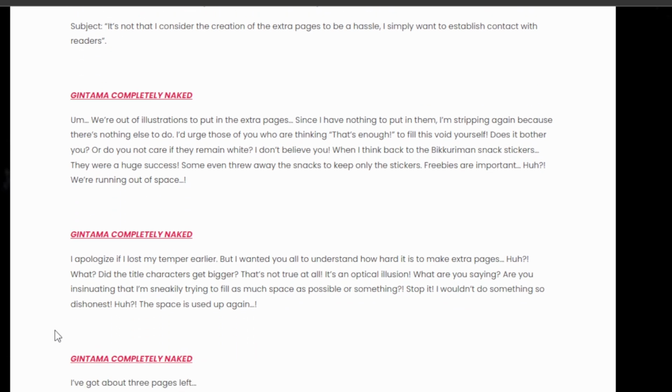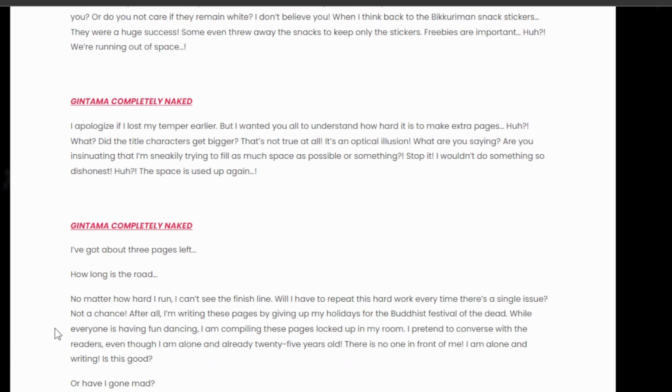Gintama completely naked. I apologize if I lost my temper earlier, but I wanted you to all understand how hard it is to make extra pages. Huh? What? Did the title characters get bigger? That's not true at all. It's an optical illusion. What are you saying? Are you insinuating that I sneakily tried to fill as much space as possible or something? Stop it. I wouldn't do something so dishonest. Huh? The space is used up again. This man, he's working smarter, not harder. Gintama completely naked, but he also works very hard. Don't want to get the words twisted. I've got about 3 pages left. How long is the road? No matter how hard I run, I can't see the finish line.